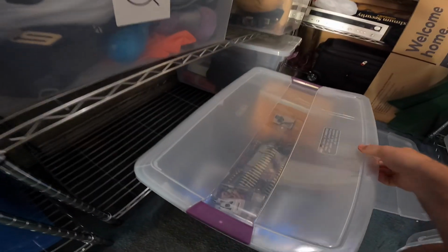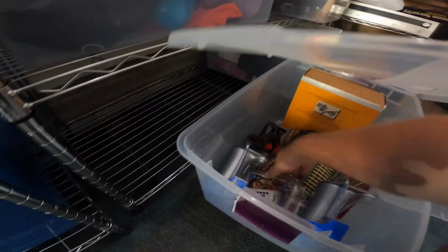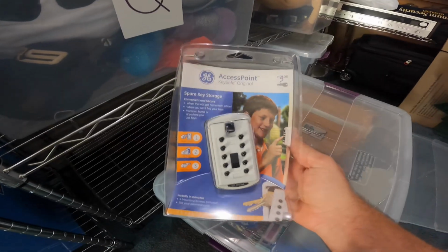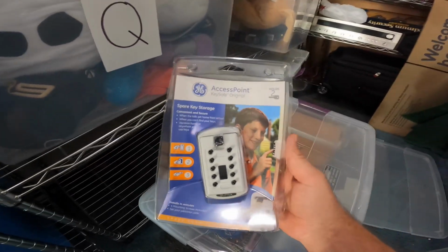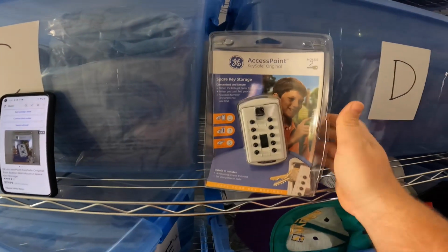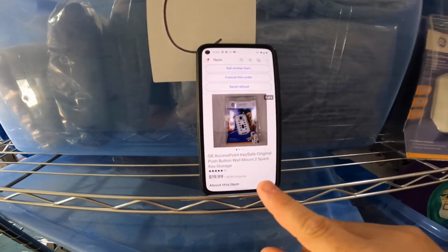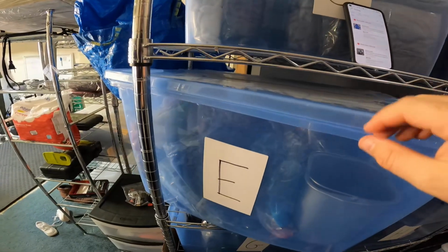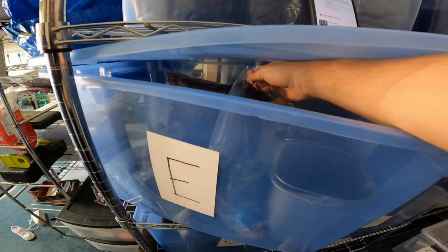We appreciate the support. Next item is down here in the S bin, and it's some sort of locking mechanism thingy, access point, key safe. Picked this up at the Goodwill grand opening. I think it was $3.97, if I remember correctly, and this sold for $19.99 plus shipping. Nice little sale there.